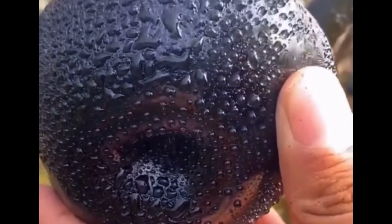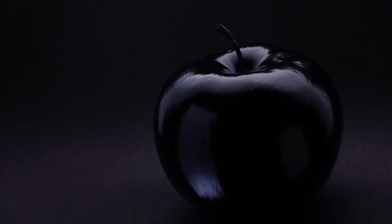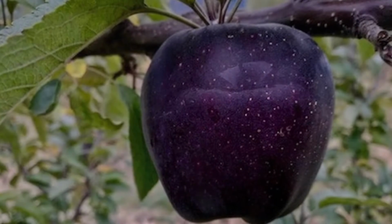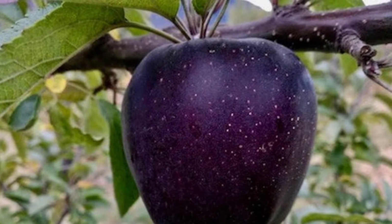They're found in Tibet and they're from the Hua Niu family of apples, also known as Chinese red delicious. Aside from the black outer color, actually an extremely dark shade of purple, these apples look just like another red delicious apple down to the white flesh inside.